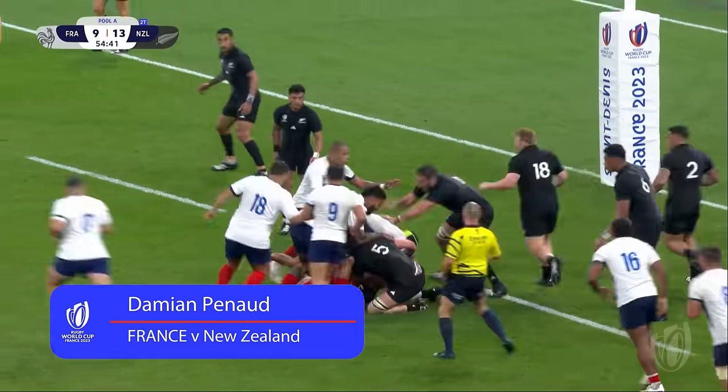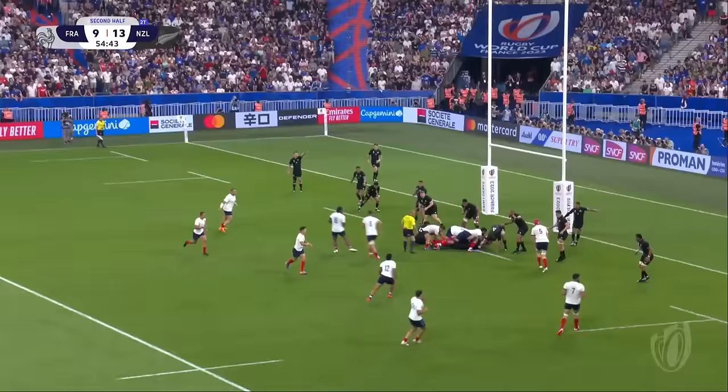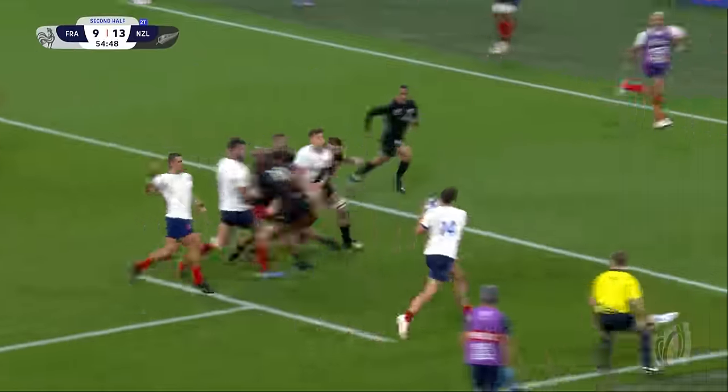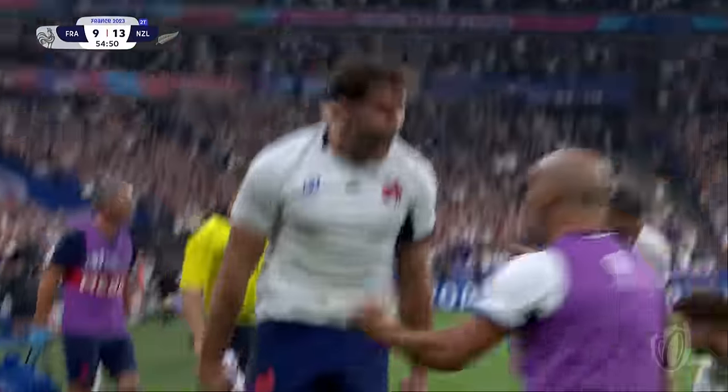Almost conceding at their own end. Francois Cros. Away. Advantage over. Dupont to change direction. Jalibert. Matthieu Jalibert. Tommy and Pano.